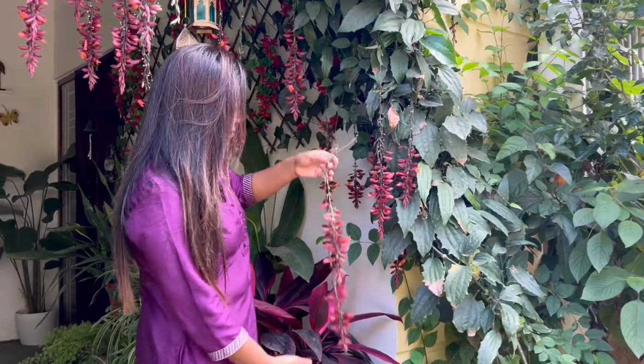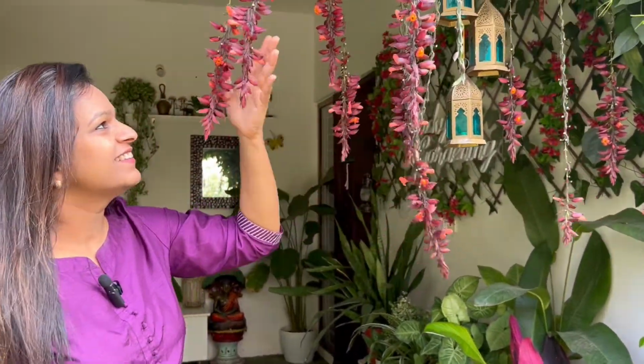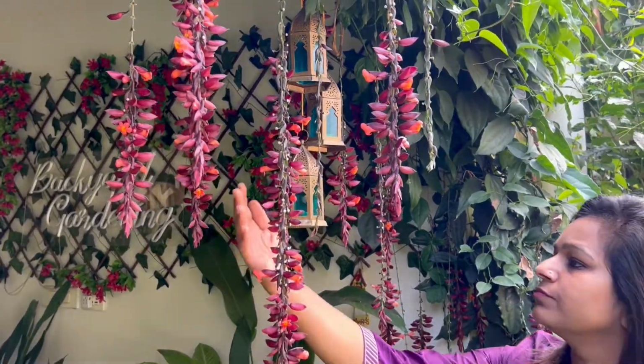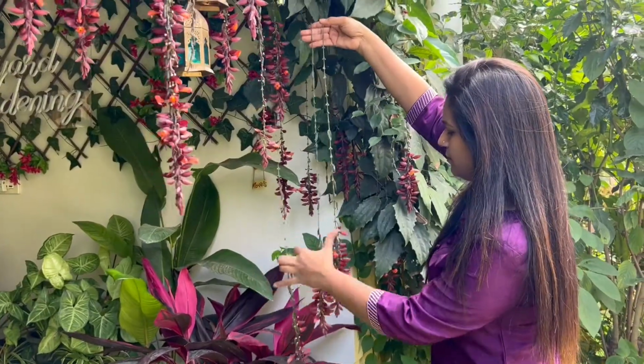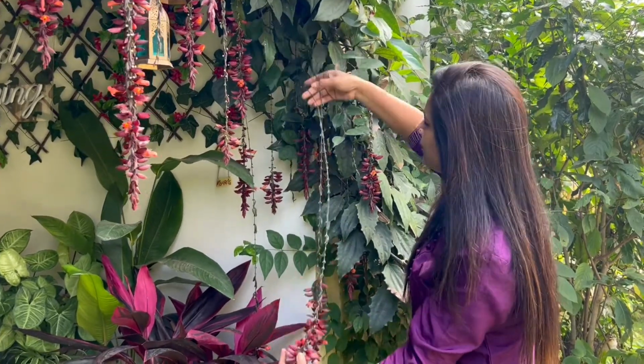If we talk about its water requirement, it needs regular watering like any other plant if grown in the garden. But if it's grown in pots or containers, then always check the soil and water it accordingly.